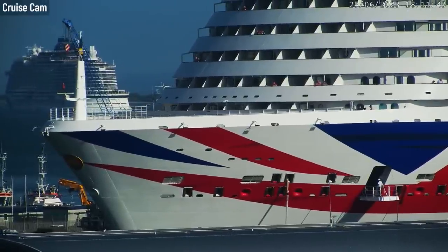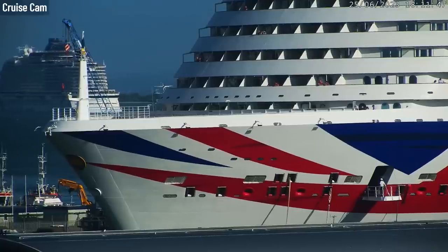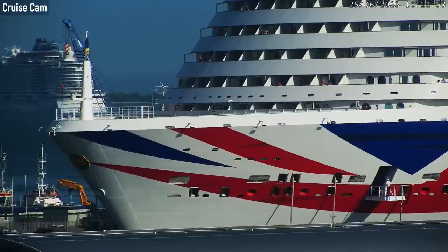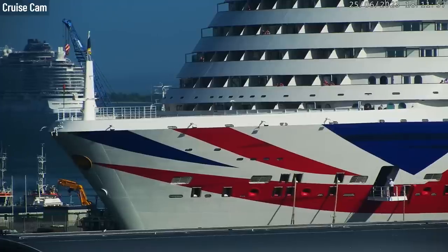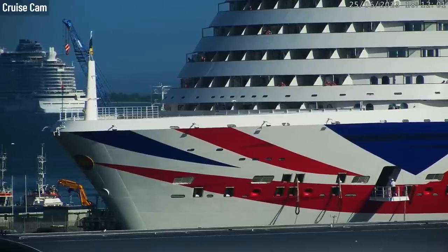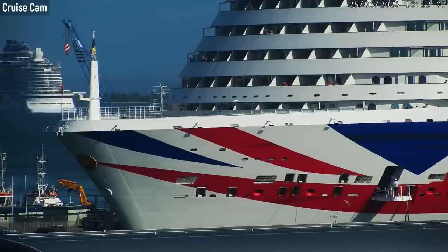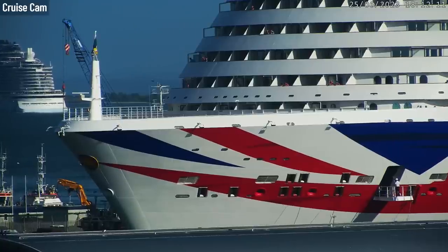And there we go. There is Arvia. Lines coming in and already hitting reverse. Lots of shipmates on the balcony. She's moving and they haven't even got those lines in. There we go. Almost all in.